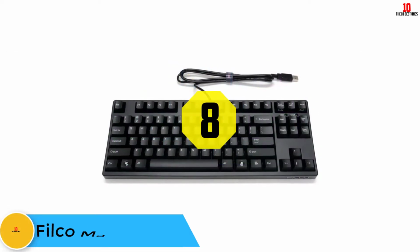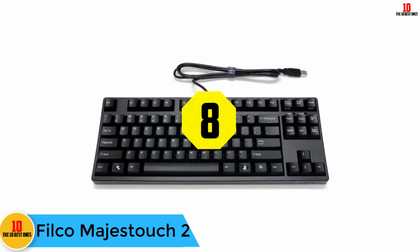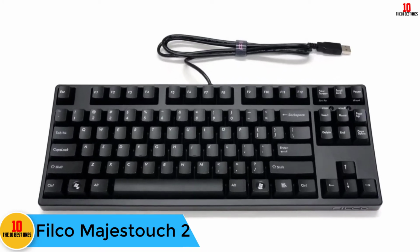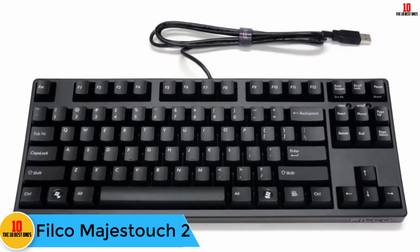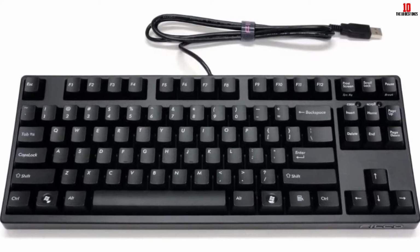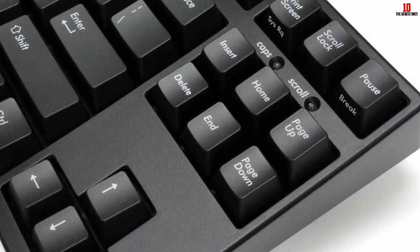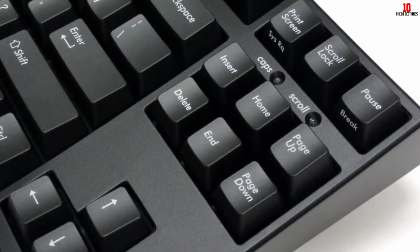At number 8, we have the Filco Majestouch 2. The Majestouch 2 is to typing as water is to thirst. They both represent the most straightforward solutions to an underlying problem, and they're both equally bland. It's boring, but it is still one of the best mechanical keyboards for pure typing.